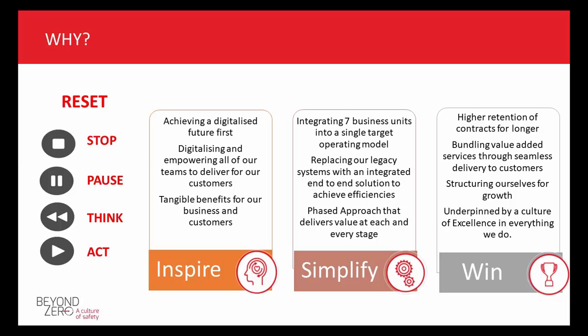So the reason why I led the ERP project at Altrad Services, as a business transformation manager, is because it wasn't to do with an ERP. And if we'd started out communicating to the business that we wanted to introduce an ERP, they all would have fallen asleep, because it's not exciting, but it is important.